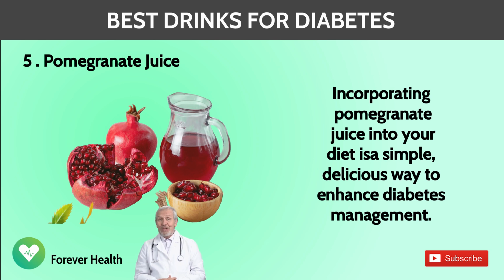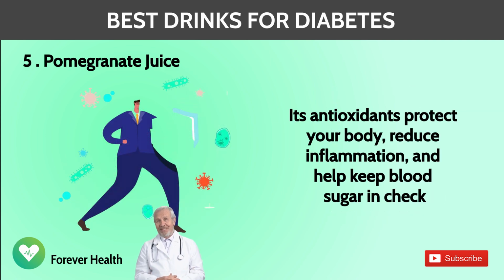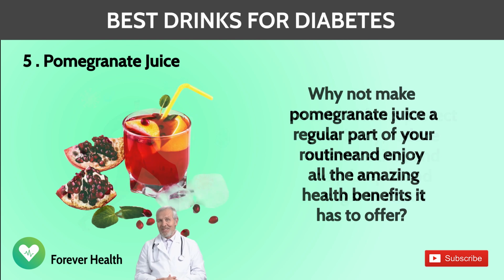Incorporating pomegranate juice into your diet is a simple, delicious way to enhance diabetes management. Its antioxidants protect your body, reduce inflammation, and help keep blood sugar in check. Why not make pomegranate juice a regular part of your routine and enjoy all the amazing health benefits it has to offer?